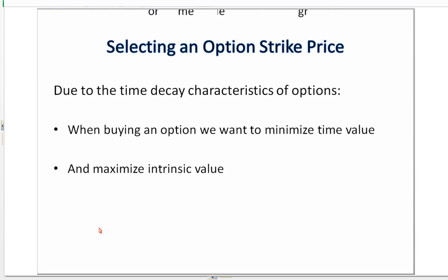So due to the time decay characteristics of options, when you buy an option, you want to minimize the time value because that's going to decay to zero, and maximize the intrinsic value.